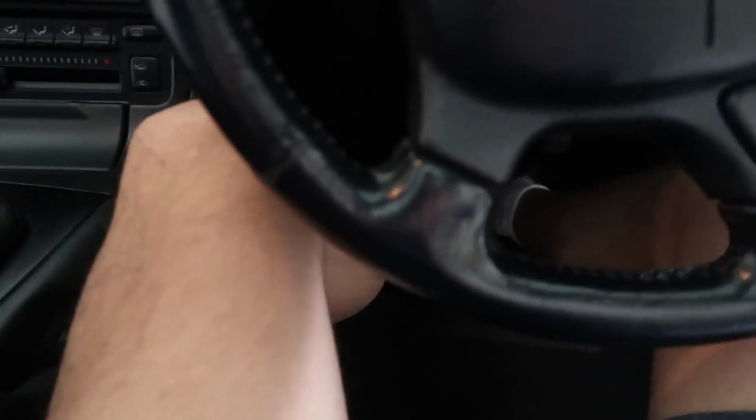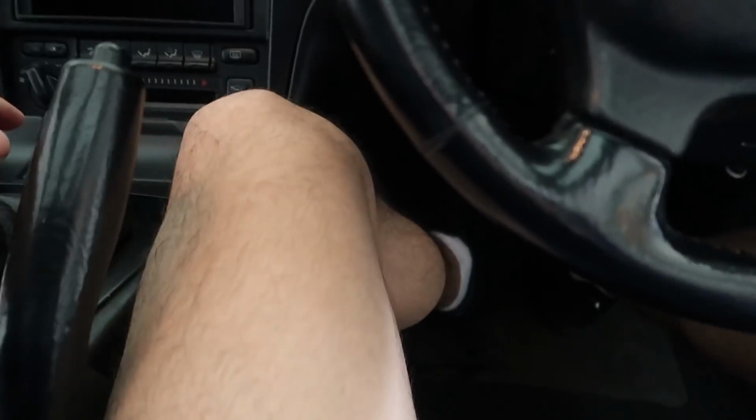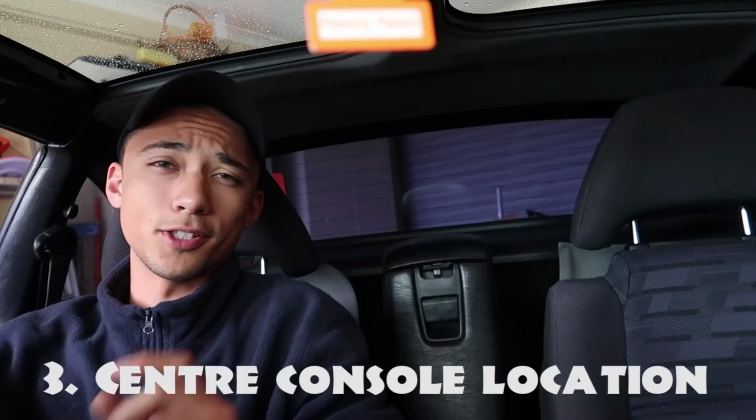I've got a decent amount of room, but my knee kind of sticks up like that. I wouldn't suggest buying this car if you're over like 6'2" or something like that, because it would be a very big struggle for you to drive this car. All right, so on to number 3.